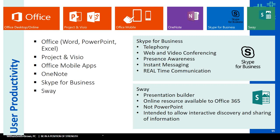So this is really a one-to-many type communication reference, and it's being treated almost like a Word or a PowerPoint when you create a new item in Office 365. So you'll see when you go create new document, you can see a Sway, PowerPoint, Excel, or Word as options, which is really interesting.